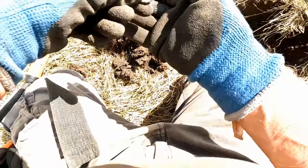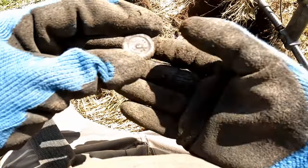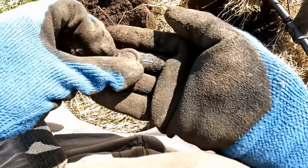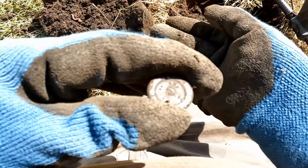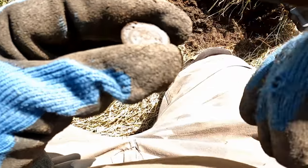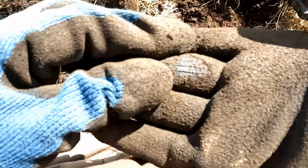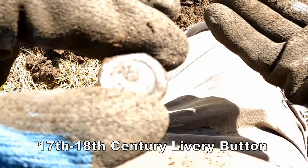Oh, now then. What's that then? Interesting. Some sort of button, I think. I think it's a button. Let's clean up, I think, but yeah, that's interesting, that. Very interesting. There's some design on that, check it out later. I think there's a fleur-de-lis on that, fleur-de-lis button.